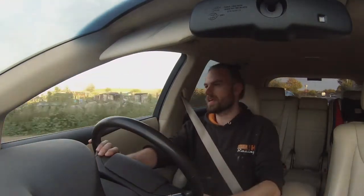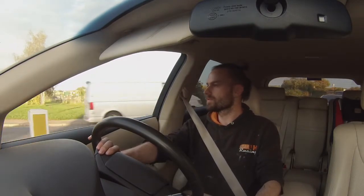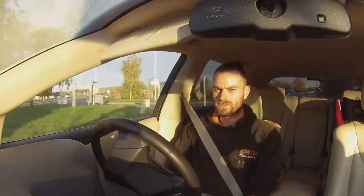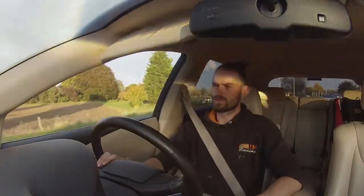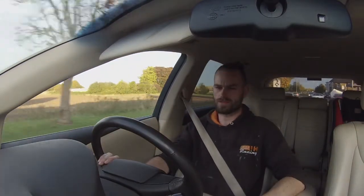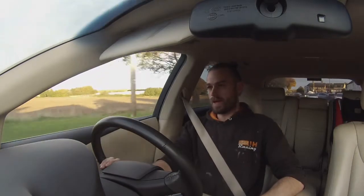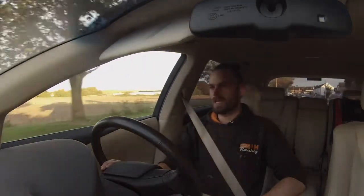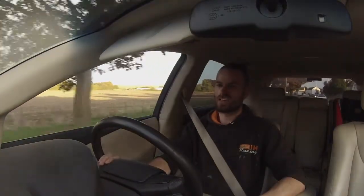The maps, this being a 2011 car, are a little bit out of date. You can get updated maps for them, but Google Maps is so good now, it's just not really worth it. I think you're probably looking at at least 100 quid for a 2020 map, assuming you can get one that new. But you know, it'll get you out of trouble, it'll get you to all the main roads, and it's very good for what it is for a 2011 car.